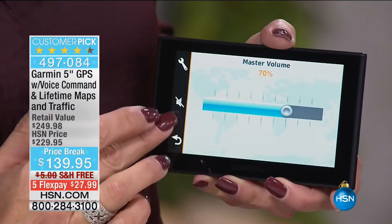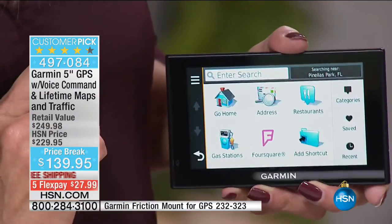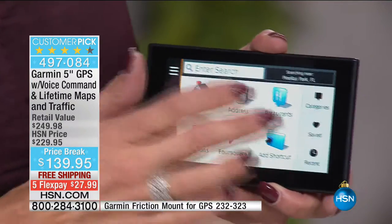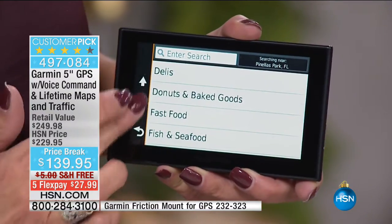We're going to turn her down for just a second, and let me show you how easy this is to navigate. So the first thing you want to do when you get in the car is decide, where do I want to go? So it's very intuitive, and it thinks like you do. So if you wanted to go into restaurants, you could go into any one of these categories.